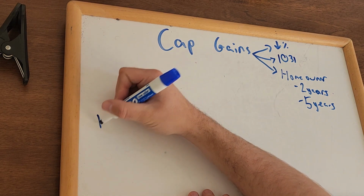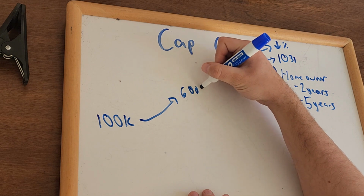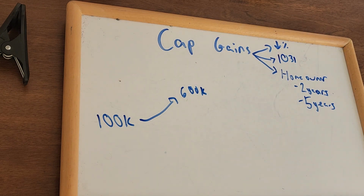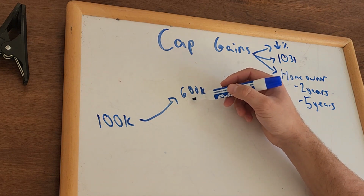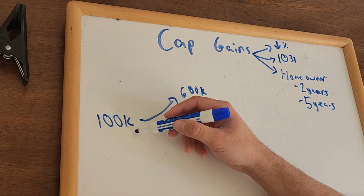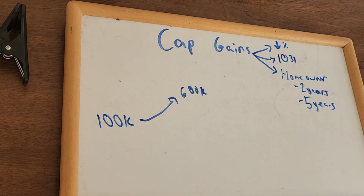So if we purchase a home for $100,000, okay, and it goes up in value to $600,000, we would have to pay the capital gains tax on it if we were single, because single people get a $250,000 deduction and married people qualify for a $500,000 deduction, which means the difference between $600,000, which is our sale price, and our purchase price, or what is also known as our cost basis of $100,000, is $500,000, meaning we can take advantage of the benefit if we're married. So that would, in theory, save us 20% of that difference, which is $500,000.